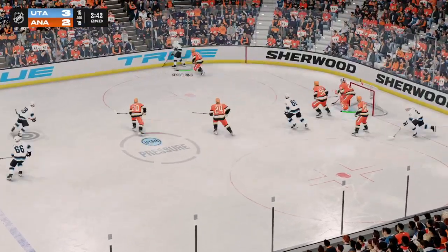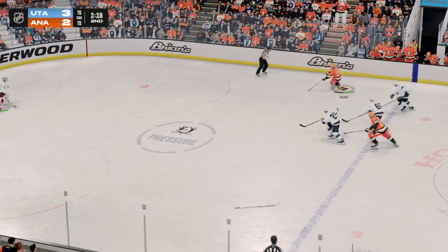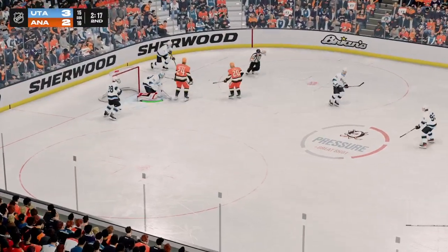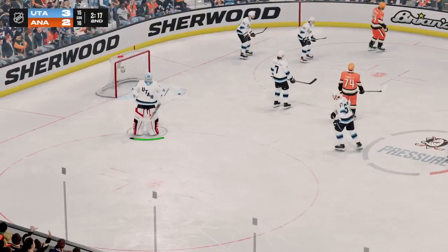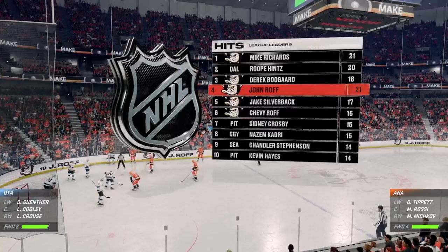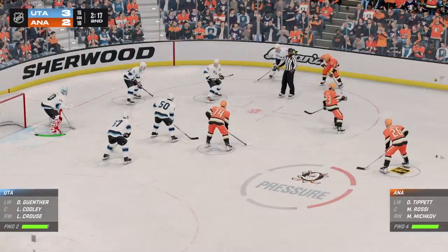Back to the blue line. And it's a quick pass to Pacioretty. And he avoids the poke check with some great edge work. Shot! Turned aside with the glove by Pavelka. In the final moments of this period, Utah's got a 3-2 lead at this point.